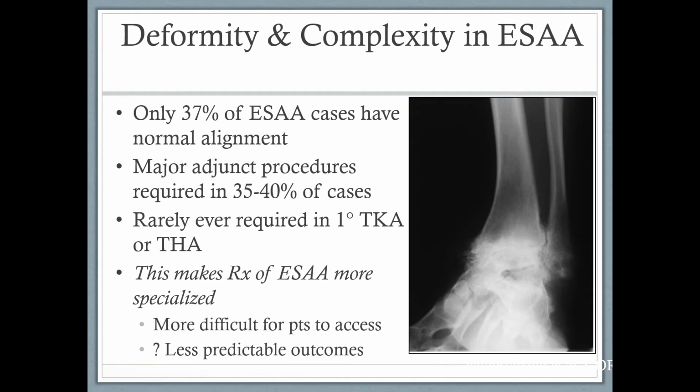There's a small percentage of these patients that have normal alignment, and what we mean by normal alignment is it looks perfectly aligned. We don't have to do anything to realign it. You can see in this particular x-ray, as you look here, if we draw a line, you can see how you get this big bowing of the tibia coming down here. So that's a malalignment. We are usually doing some type of adjacent procedures to the joints or to the bone with ankle replacements, and that's rarely ever required with knee arthritis when you're doing a total knee replacement or a total hip replacement. And that's what makes the ankle arthritis more specialized.